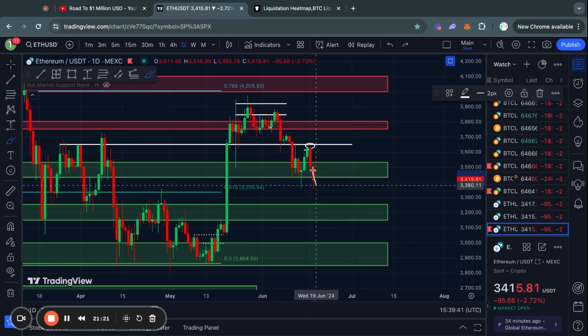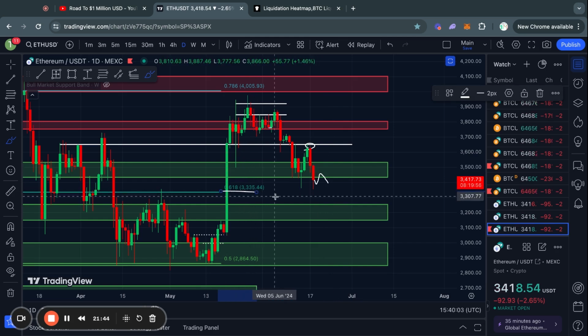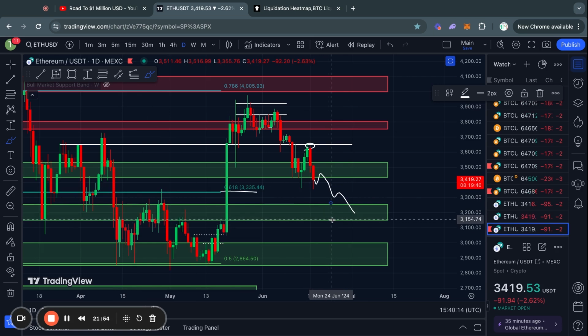So you really want to see Ethereum closing 4-hour and daily candle closes back inside this range, because if you see a move like this, trading back inside and getting a rejection, then this is a level of resistance from there. And of course, you have the next support level below that as the 0.618 Fibonacci level sitting at 33.30. But below that, the next big level of support is going to be from 32.50 all the way down to 31.50 for the price of ETH.